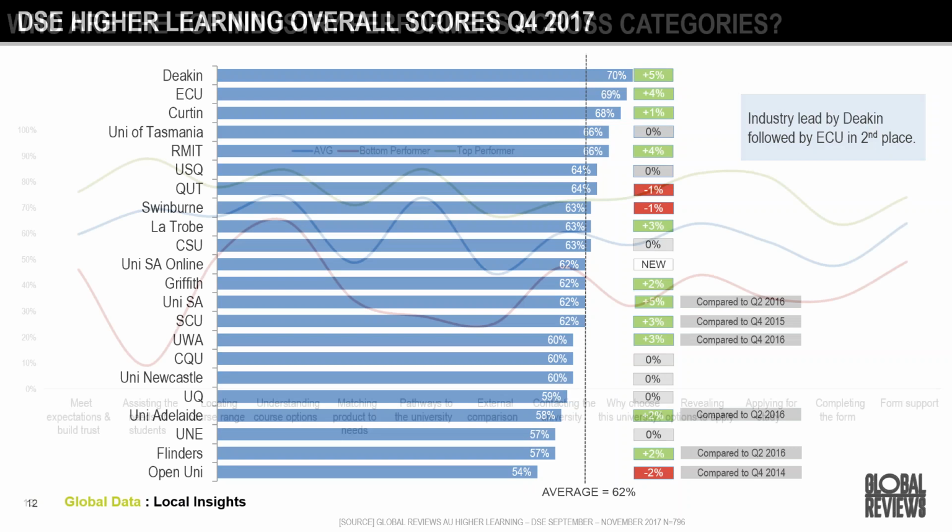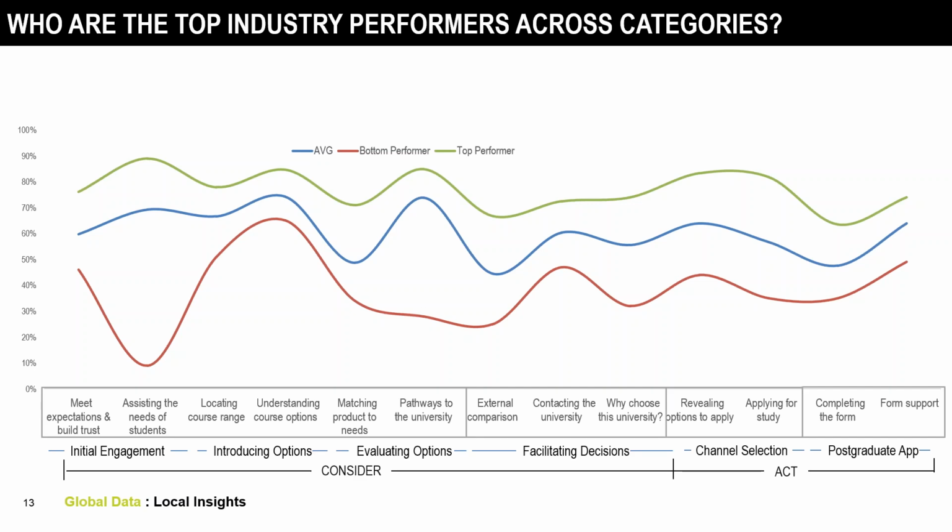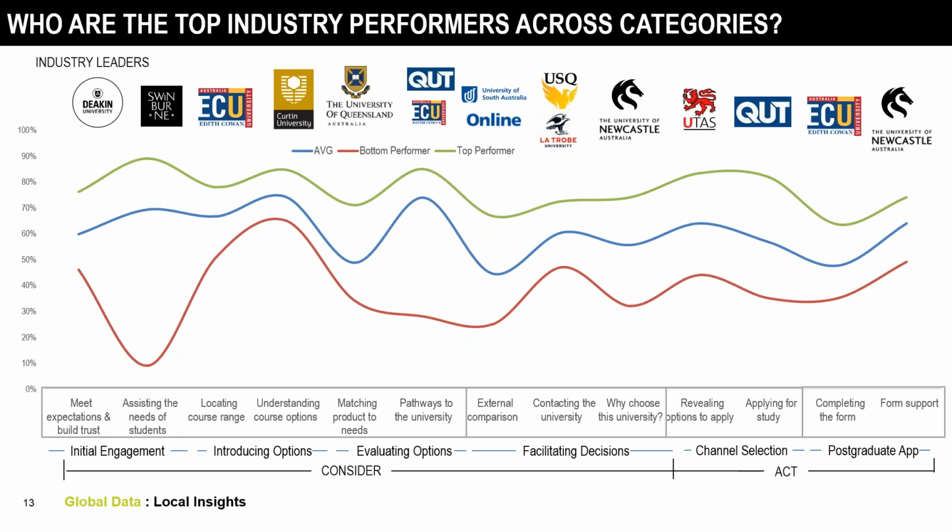In this slide, what you see is those 13 different categories which allow us to measure the performance of each of these universities in the study. This is how we categorize all these 13 categories, from initial engagement to postgraduate application. Here is a list of all the top performers in each of these categories. As you can see, none of the universities are performing well in all the categories. Different universities do well in different categories, which shows that there's a lot of scope to improve for all these universities in all the categories.